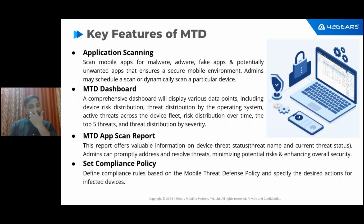Now, if you would like to highlight the key features of MTD, that is the mobile threat defense solution of 42 Gears. So firstly, the application scanning. It gives you authority to scan the mobile apps for malware, adware, fake apps, and potentially unwanted apps, which ensures a secure mobile environment. You as an IT admin would also have the authority to schedule the scan or dynamically scan a particular device at one instant. Then we have the MTD dashboard.